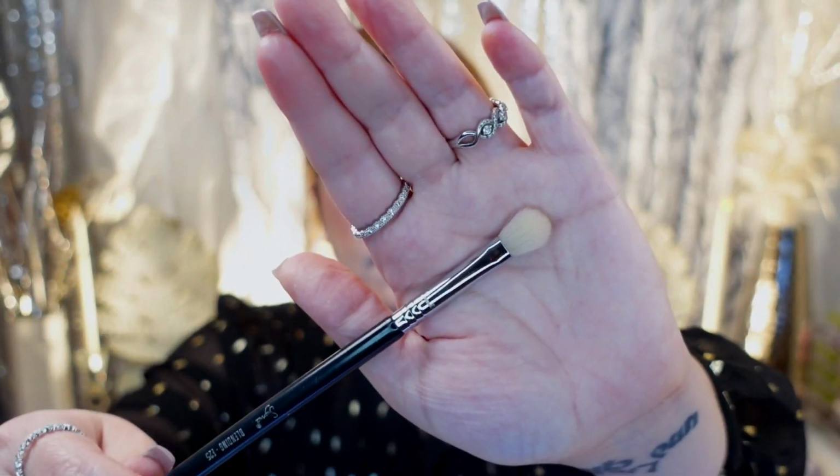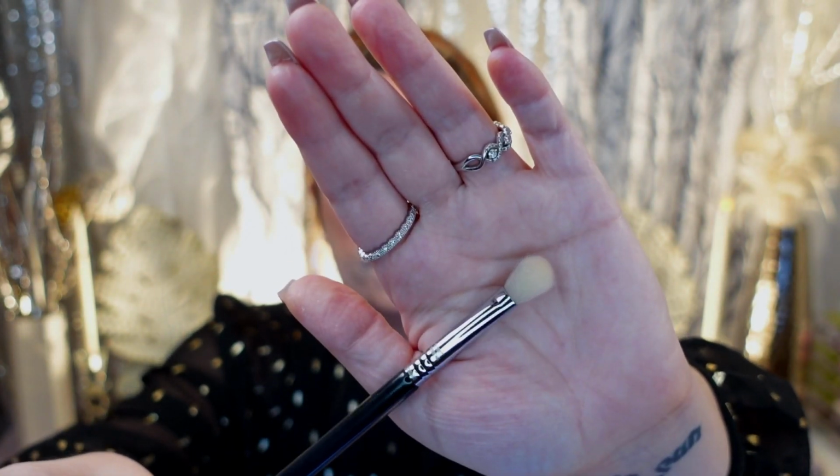So the deeper and more concentrated the color that you're going in with, you want to pick a smaller, denser brush. So you can use something like this, or you can use, what's this, a Sigma E25. That's great for the crease as well. And then just go smaller and smaller as you're going down further, or more towards the corner of your eye, if you want to pack that color in.